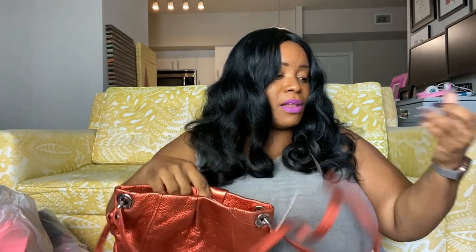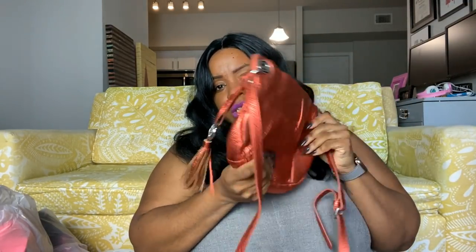And then I got this purse. When I picked up this purse, I thought it was B. Mikowski, and I literally just threw it in my pile because I like the leather. I don't even know who this is. Who is this? Vince Camuto. Okay. Does Vince Camuto make bags? I didn't know that. So Vince Camuto, it's really, oh my gosh. No, Dion, don't fall in love with it.